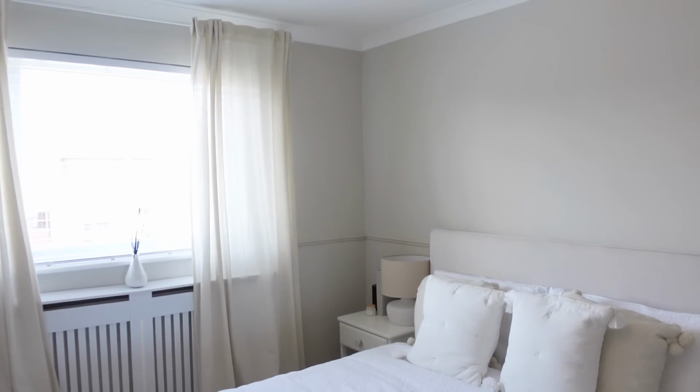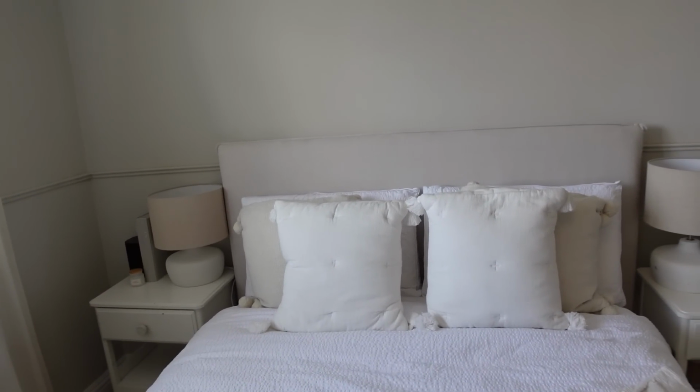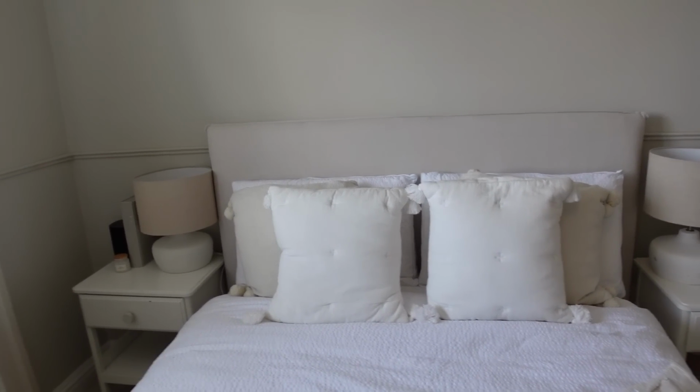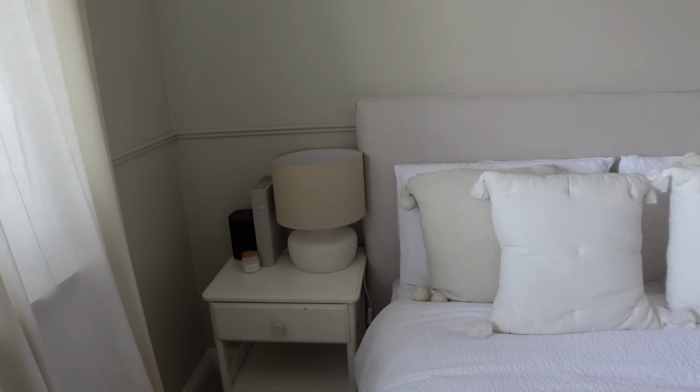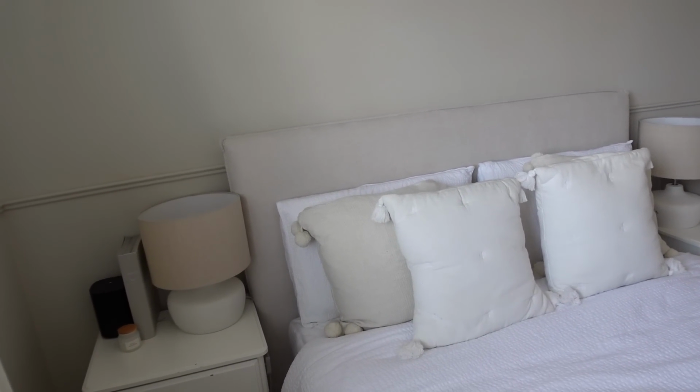Otherwise, like I say, everything in here more or less is pretty much the same. I do want to change out these cushions because I just don't love them. We've had them for ages. I just kind of put them on here because it looks too plain without them, and we had guests staying over for the first time the other weekend, so I will get around to changing them at some point.